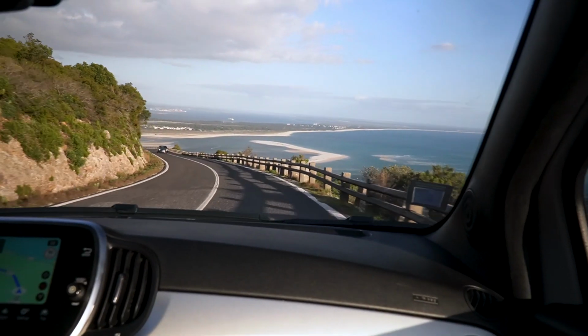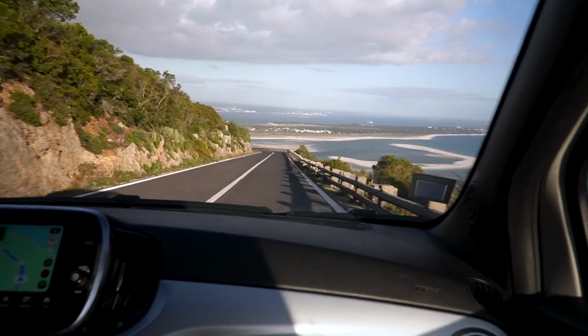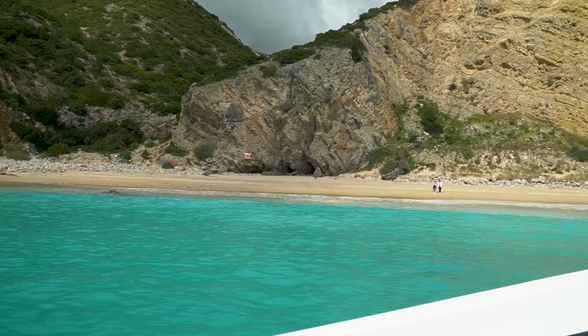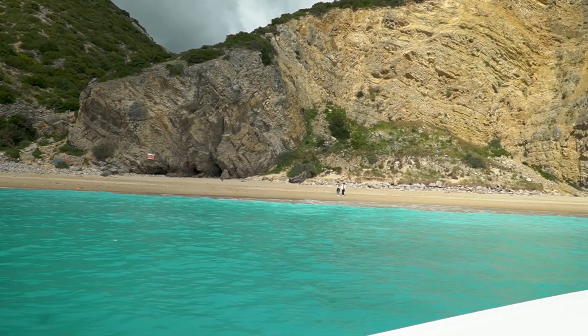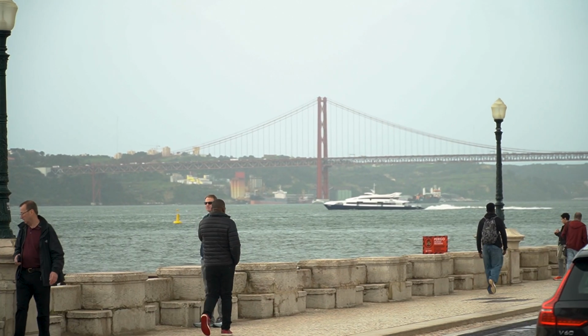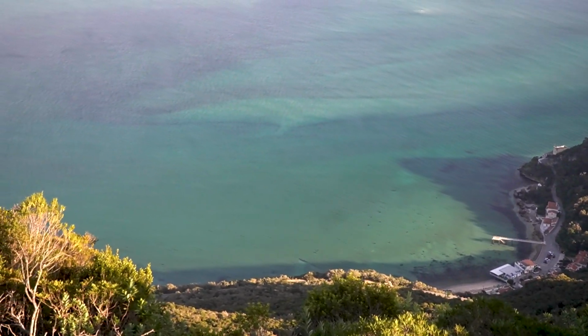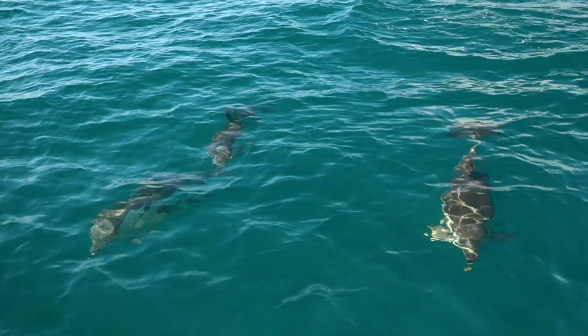First, we started by picking up our rental car at the airport. It's a bit more expensive to rent a car from the airport, but you can pick up the car earlier, and with a day trip, we were trying to make the most of our time. We left Lisbon and drove across the iconic 25th of April bridge. It's about a 45-minute drive with no tolls to Sesimbra, where we started our dolphin watching tour.